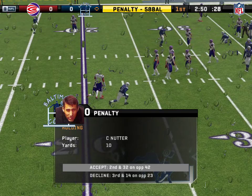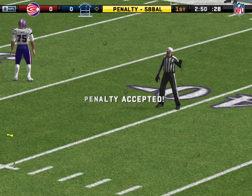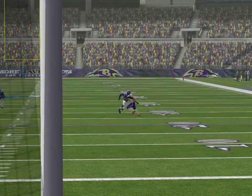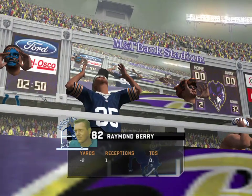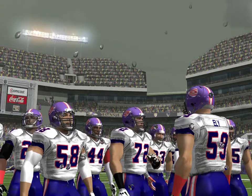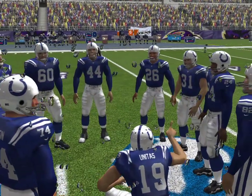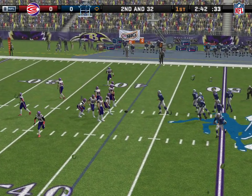Flags are down, and this one appears to be on the offense. Holding on the offense, number 50. He's called for holding. Holding happens on almost every play. It just depends on whether the official sees it and decides to call it. Now second and long after the play.